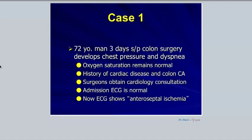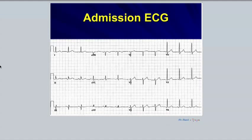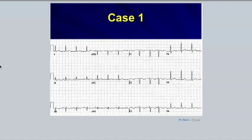Let me show you his admission EKG first of all. And his admission EKG looks completely normal. There's no tricks or surprises here. But now he's got chest pain and some shortness of breath 3 days post-op. And here's his new 12-lead EKG.